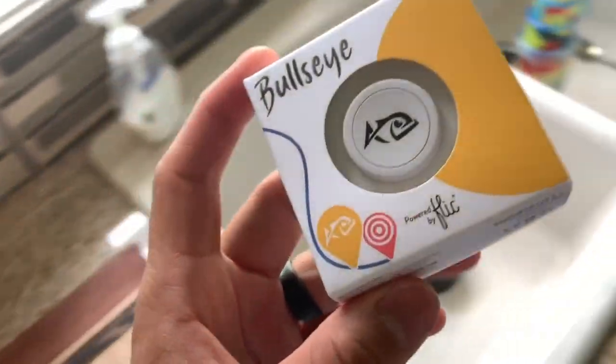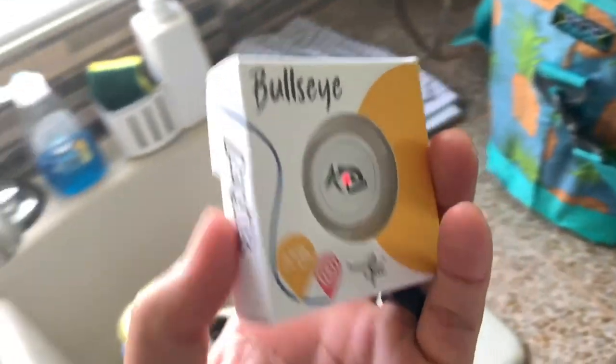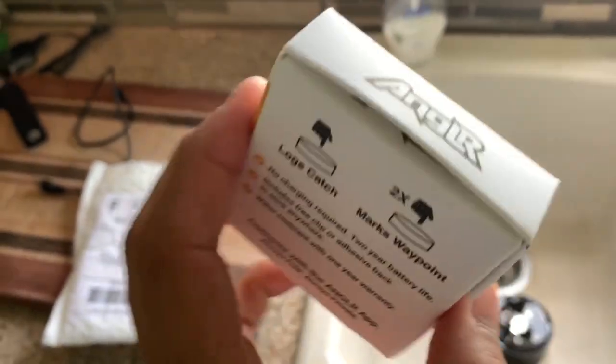Just in time, my Angler Bullseye came in for this trip. Going to download, oh, it has a red light already. Don't know how to work it, but I'm going to download the app and get those premium maps, just in time for the trip.